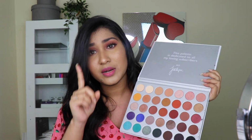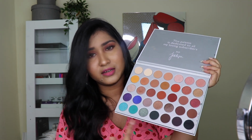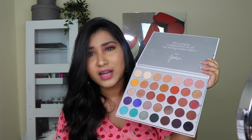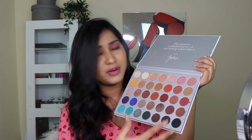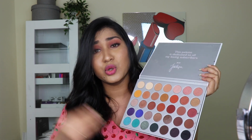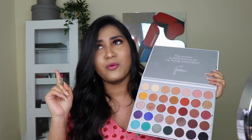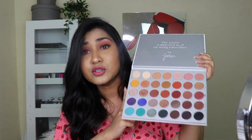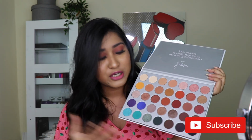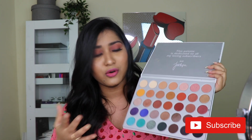And in case you're a beginner and you just want to invest in one single palette, then I would highly suggest this one, because you have some good bold colors over here, and you have also got some good brown shades and some neutral shades in this palette. So you can have everything in one single palette, which is amazing. So if you're a beginner and want to own just one palette, then just give this a shot. I'm sure you will love it. And especially the pigmentation of these shadows is so great guys.